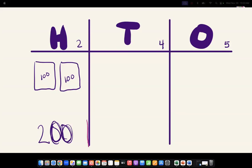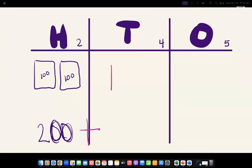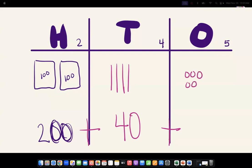We have plus, how many in our tens, Kinsley? How many in our tens? 4. Good job. 10, 20, 30, 40. So in our expanded form, we have 40 down here. And then in our ones, we have 1, 2, 3, 4, 5. Good job. Okay, we're going to do 2 more numbers today.